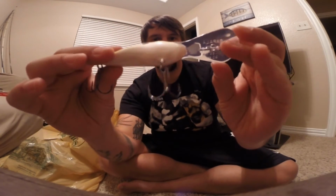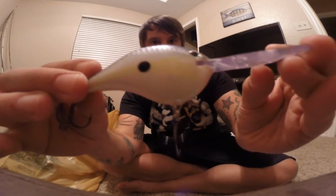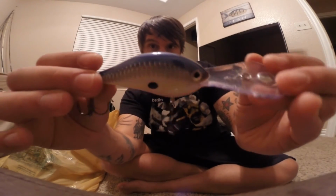Genius idea. Once again, I don't know why I didn't give Rapala the time of day before. And once again, they have very sticky hooks, just like the Spro. Not quite as sharp, but they'll still get hung in you there. So that's cool. This is just your standard shad pattern. Again, kind of a sexy shad color. I guess it's Rapala's sexy shad color.